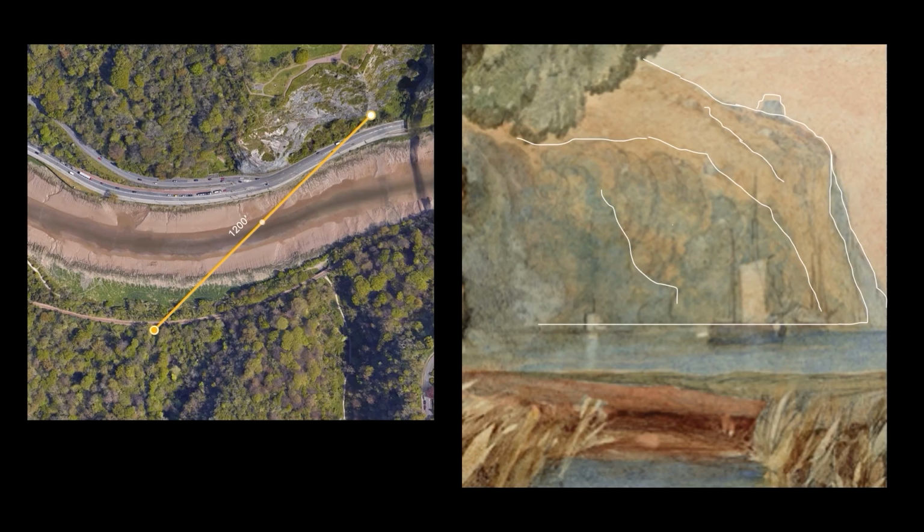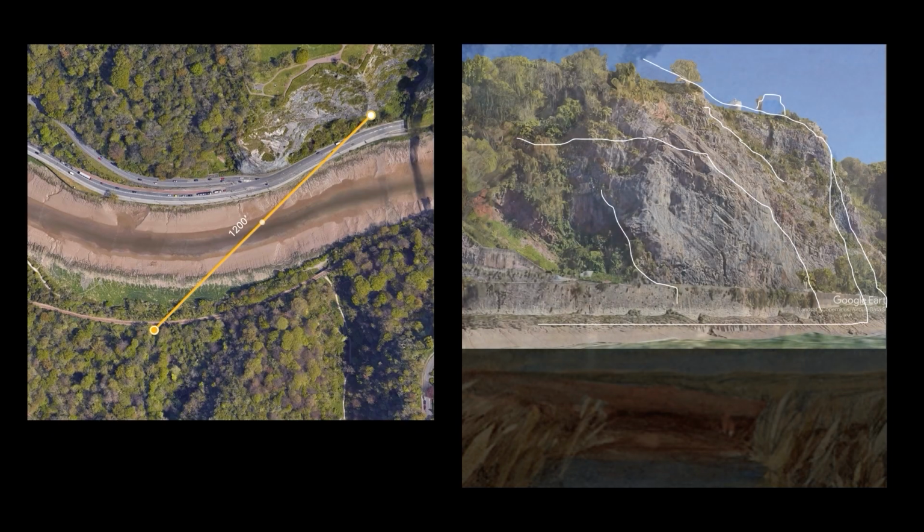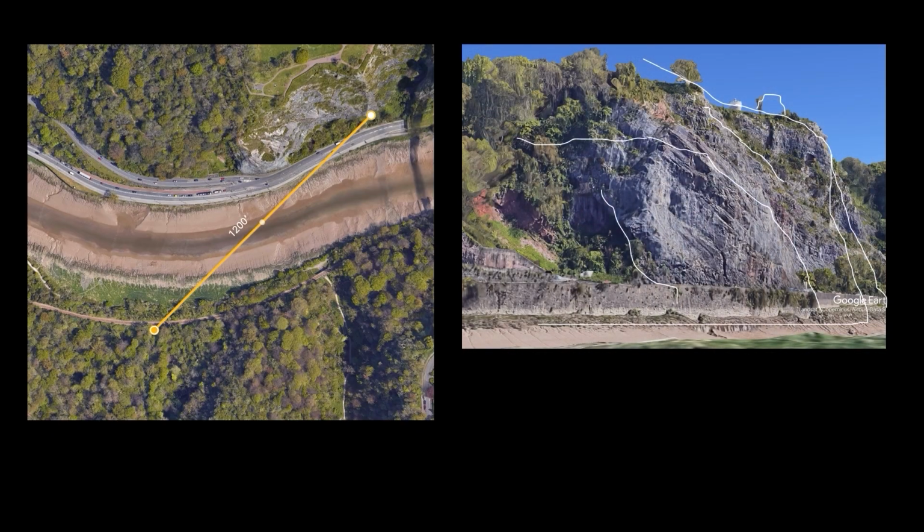And now as I fade out the watercolor, notice how well these features align with what we see in the Google Earth image, with one exception, and that's the observatory on top of the cliff. But I felt it was more important to align both images based on the shape and the character of the cliff face than to align them based on the location of the observatory, because I felt the artist could have placed that observatory anywhere on top of the cliff.